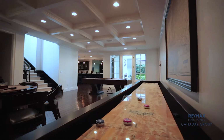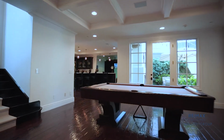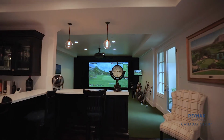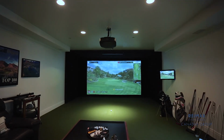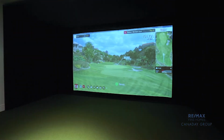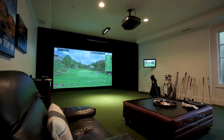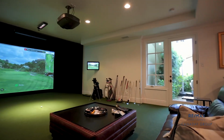But one thing I didn't say is we have a simulated golfing room where you can literally practice your golf strokes with real clubs and real balls, and you hit into the screen and it tells you exactly how far your ball went, how high it went. I mean, it's under $200,000 for this incredible simulator, but it is amazing. So come and see this incredible property. You will love it.